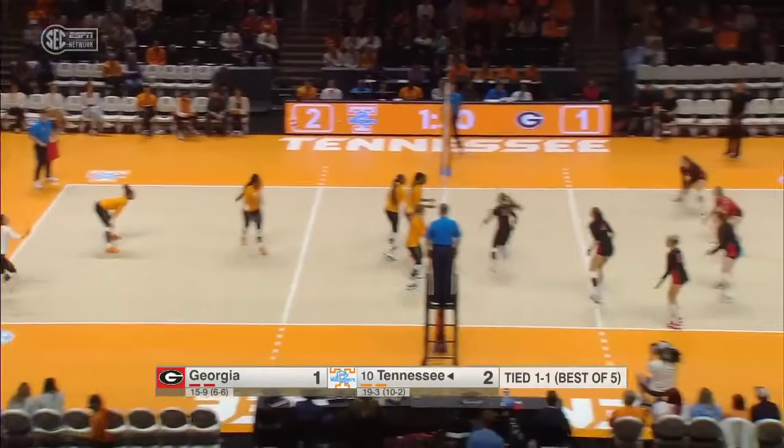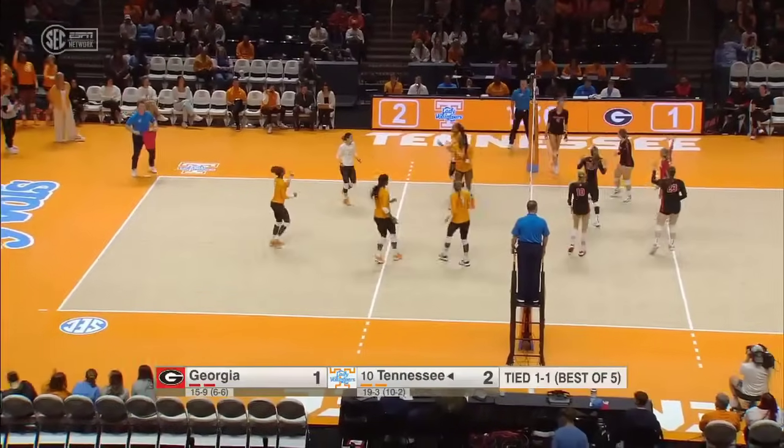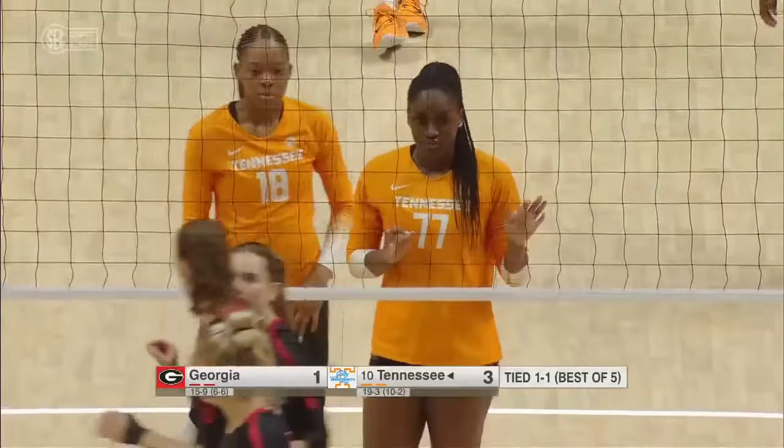Granberry's great in the middle. Raven Chase is great behind the setter, where Granberry hits that really good ball in front of the setter. Fisher is wide. So accurate in that first set, finding her spots. A bit wide that time.